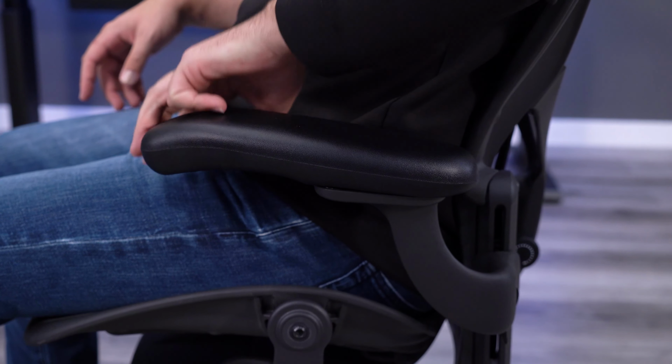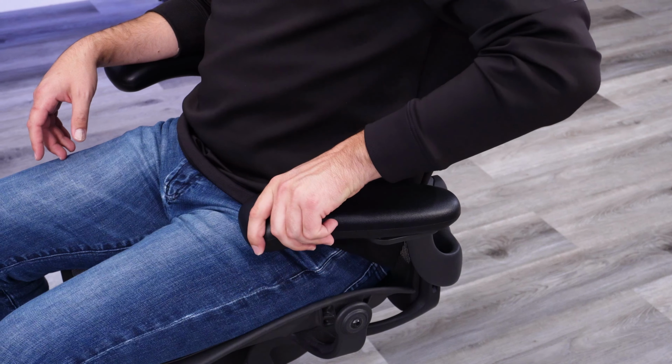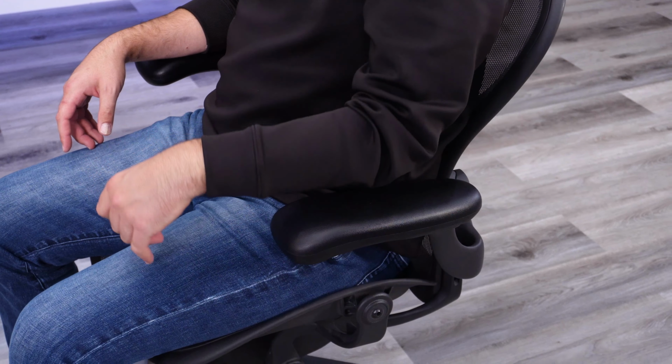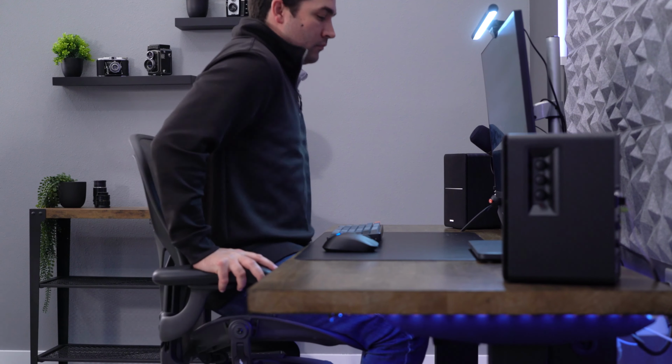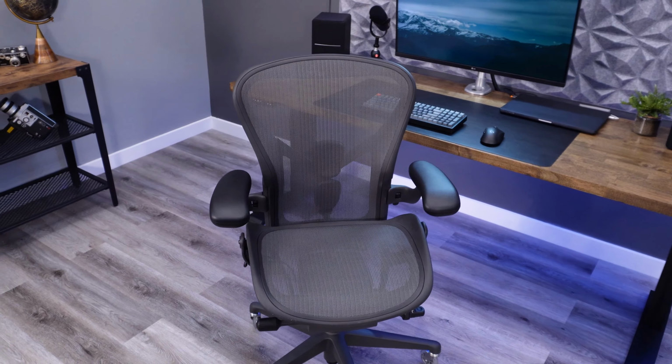For the full upgrade, it will be $255, but you gain a tremendous amount of functionality with massive depth and pivot adjustments. I really like these adjustments because they allow me to scoot my chair right up to my mouse and keyboard and then place my armrest perfectly to support whatever position my arms are in.